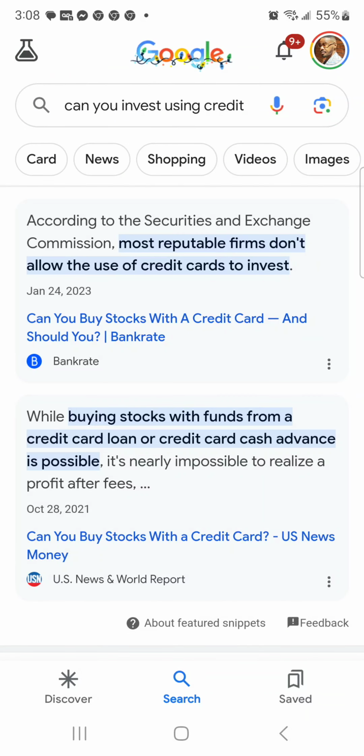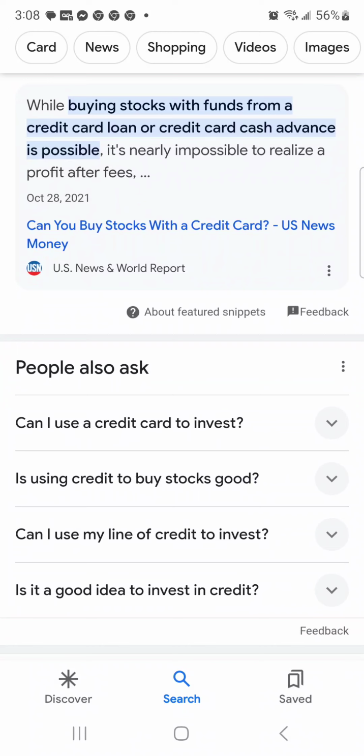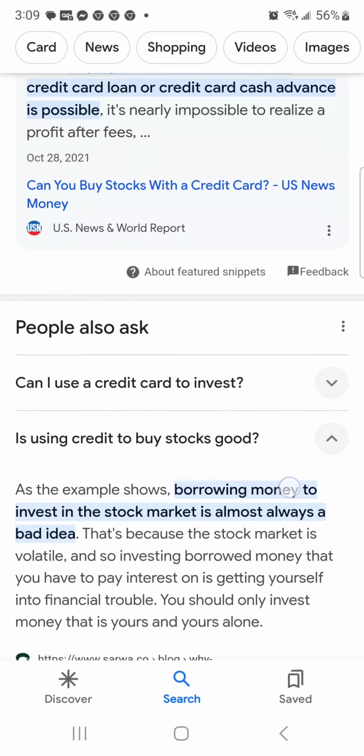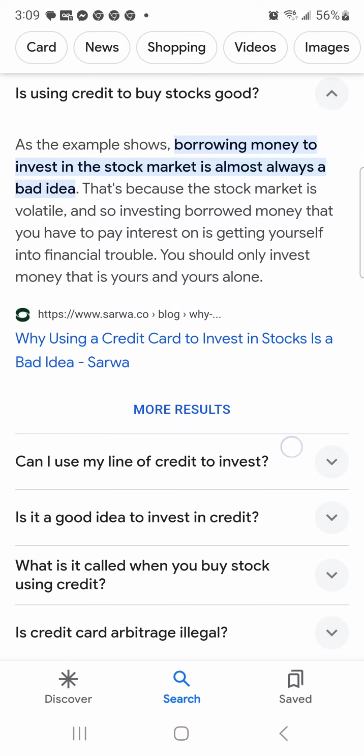According to the Securities and Exchange Commission, most reputable firms don't allow the use of credit cards to invest. Okay, so no, you cannot use a credit card to invest, but you can use a line of credit to invest. Is it good to use credit to buy stocks? As the example shows, borrowing money to invest in the stock market is almost always a bad idea. Well, yeah, but this is about using credit cards.